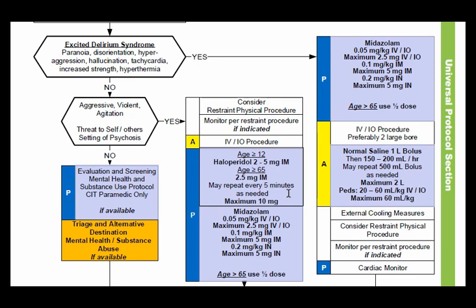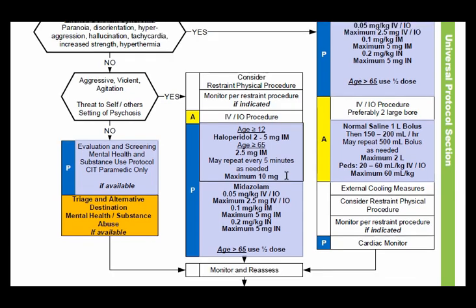And one mention here also is that we are not using Geodon. That's also called ziprasidone. And the reason is the Geodon is too slow of an onset for our needs, as well as it being much more expensive. What you'll find with the Geodon, after an IM administration of a single dose, you're going to reach a peak effect typically about 60 minutes after the dose. Whereas with IM Haldol, your peak serum concentration is usually reached at about 30 minutes, so that you're able to get a faster onset with the Haldol, which is certainly going to be of interest to us in the pre-hospital setting.